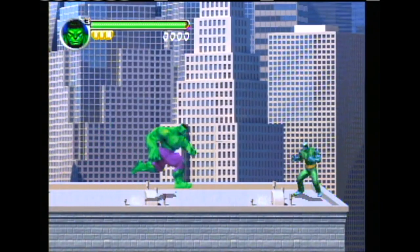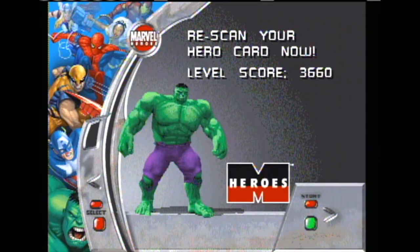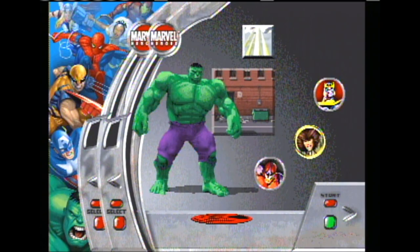Levels have zero checkpoints, so dying once means doing the whole level over again, and if you manage to beat all 3, you can scan your character card to gain the points you earned as experience to level up. Which does what exactly? Who knows? Oh, and you get no points at all if you game over. Happy grinding! Okay, so maybe I shouldn't have gone with the Hulk for this.